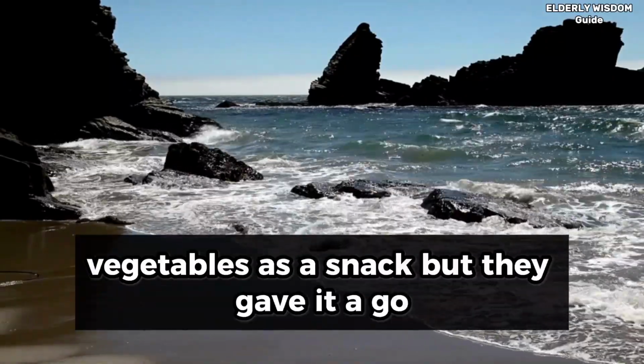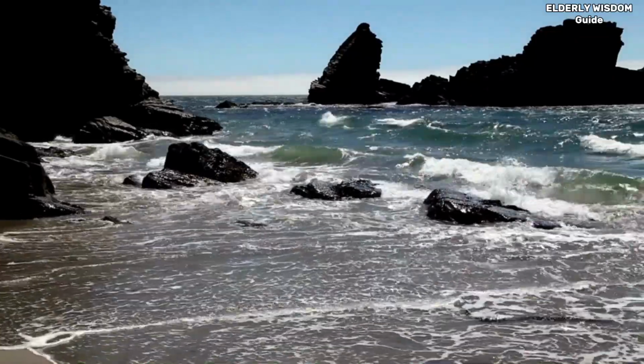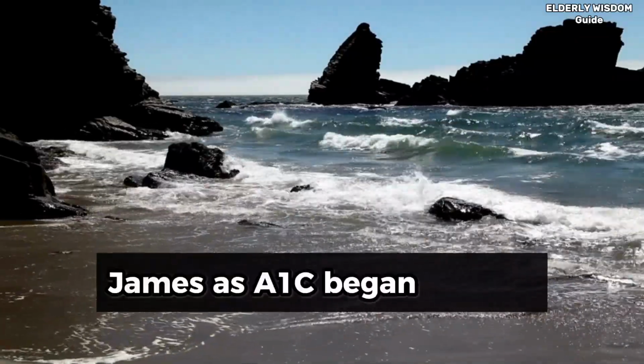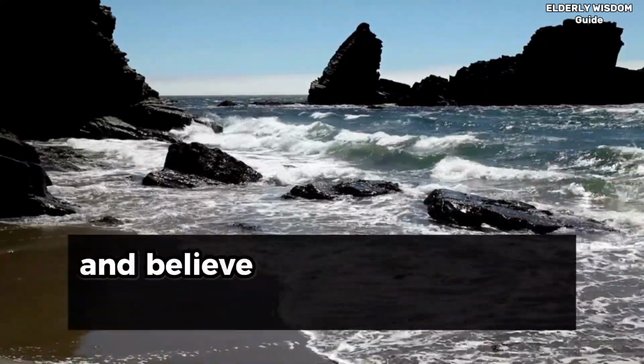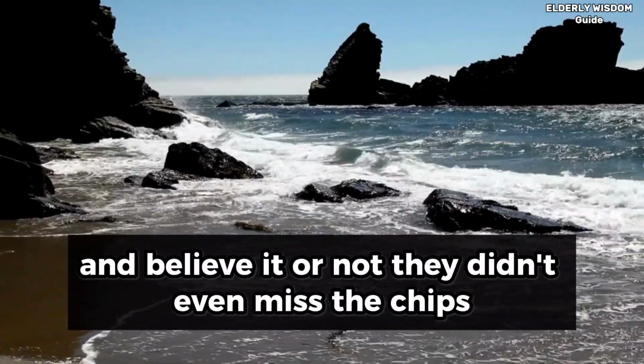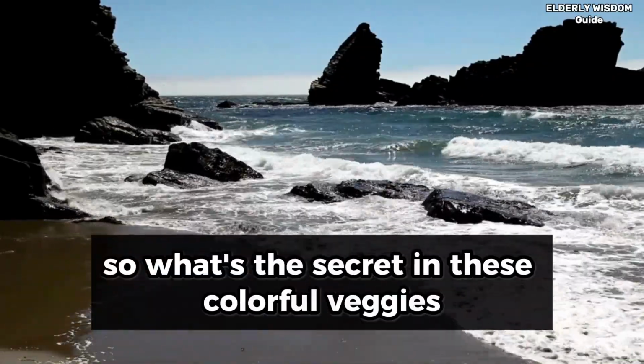But they gave it a go. And after a few months of that simple switch, James's A1C began to drop. He felt lighter, more alert, and believe it or not, they didn't even miss the chips. So, what's the secret in these colorful veggies?